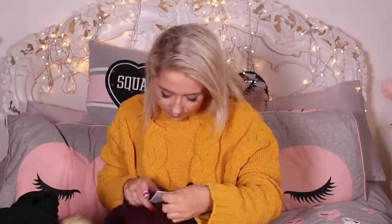And they are very me because I have the other colours and I wear them so much. These aren't too expensive either. Oh, they're £23, which isn't actually that bad because I do wear them in the day and at night. I love them. I get a lot of wear out of these. So thank you, Bershka, for those trousers.